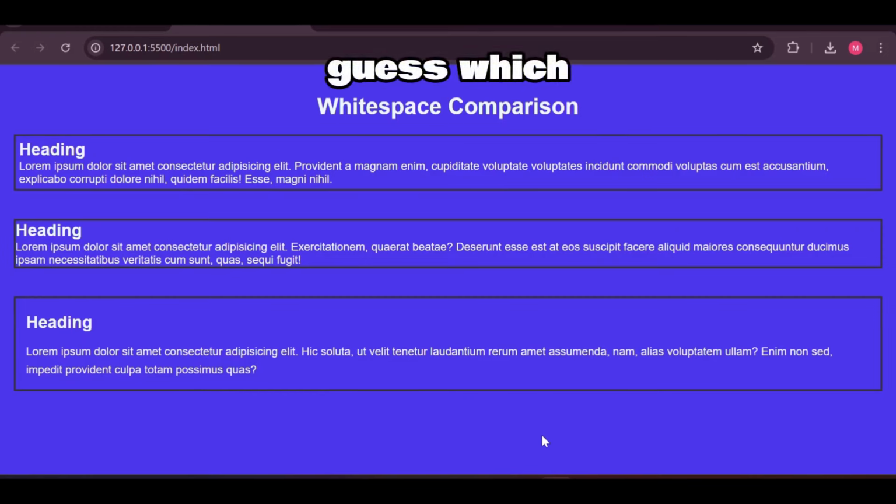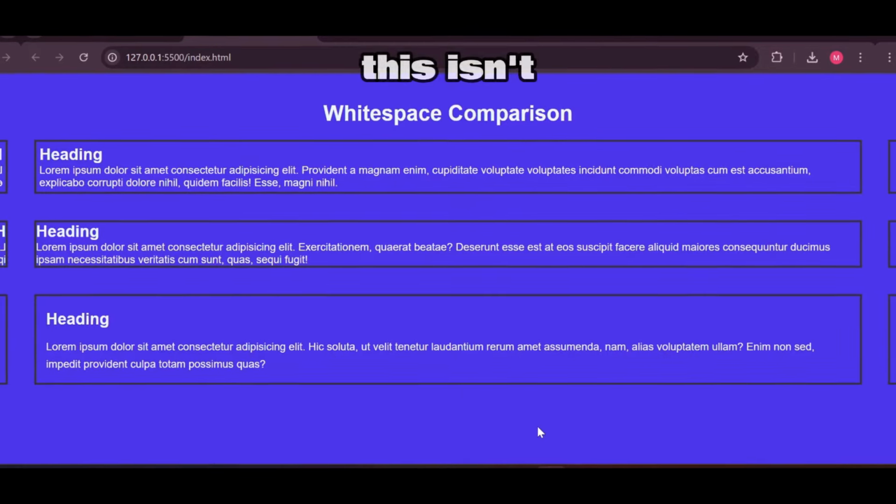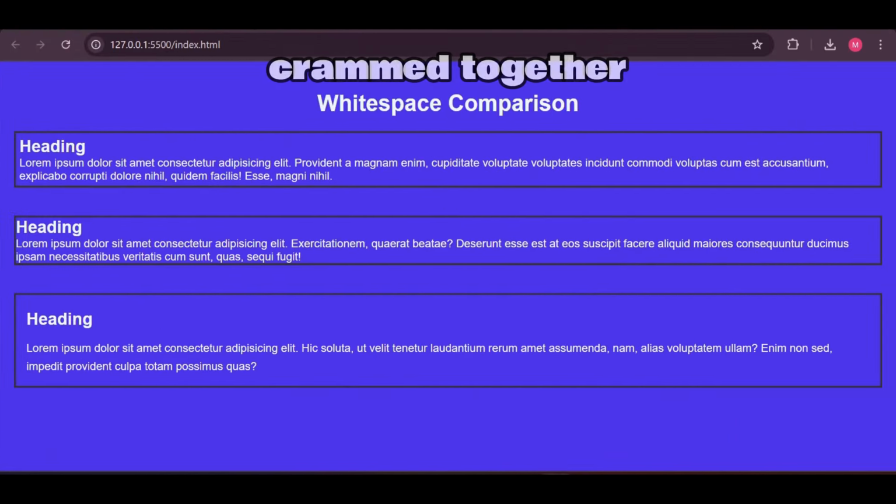Can you guess which one is bad white space, no white space, and good white space? Obviously, I will tell you. This isn't a Who Wants to Be a Millionaire show. Here, the elements are crammed together with no margins or padding, making the content difficult to read and visually unappealing. But still, there is some padding on the side, so it's bad white space.